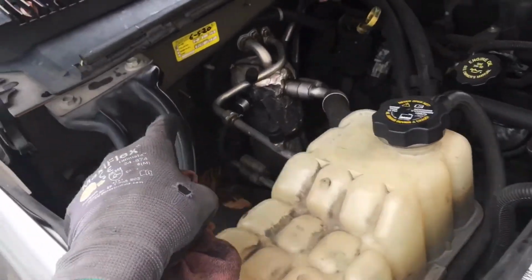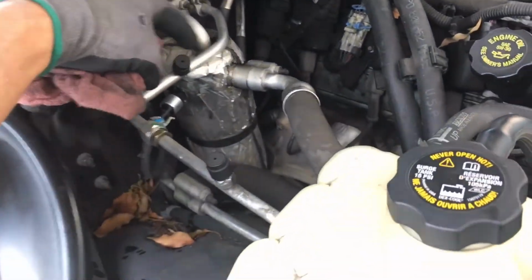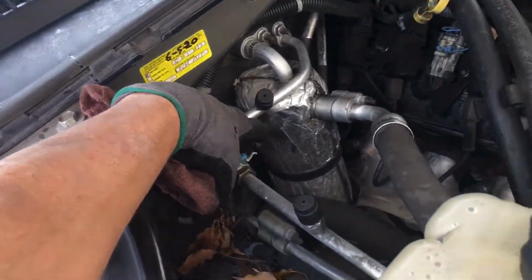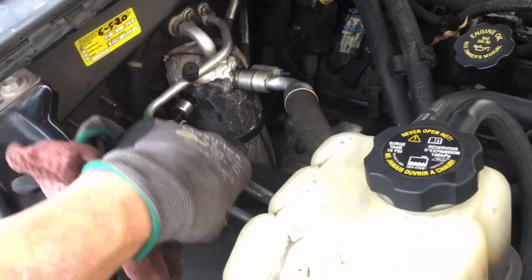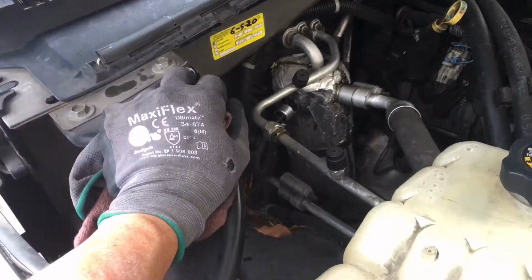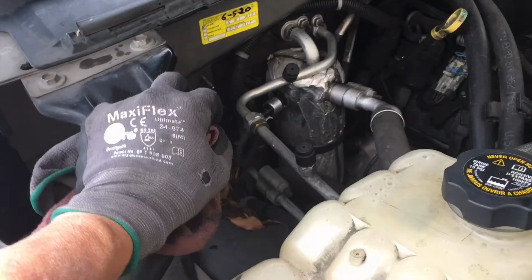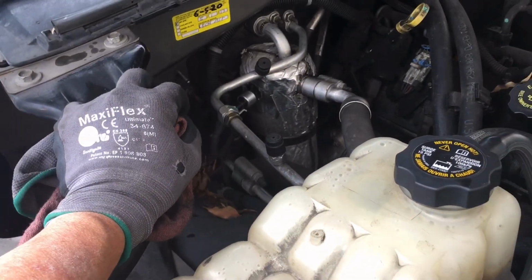You usually never see me replace parts, but I'm actually the one who did the orifice tube replacement, the cycling clutch switch, and the O-ring. He went and got them. Special customer, 30 years. I worked for his dad too, when his dad used to run the shop. So we go back a long time.